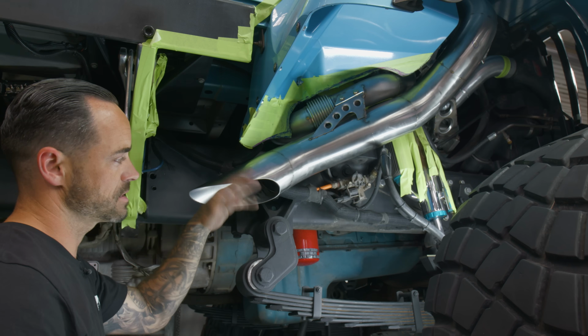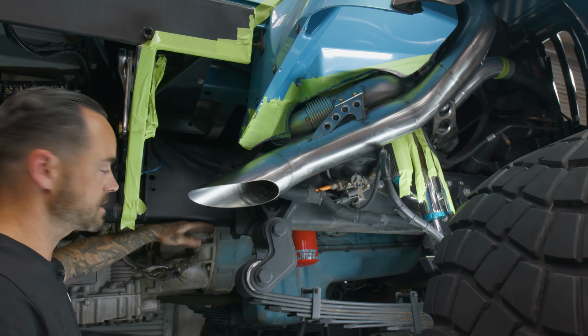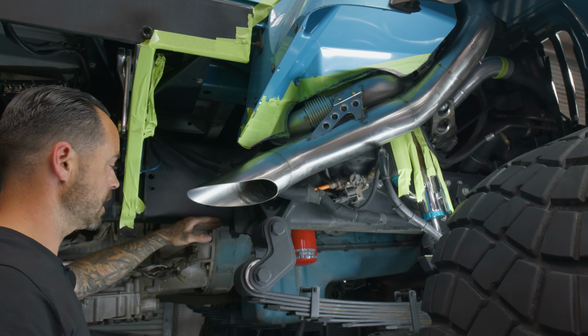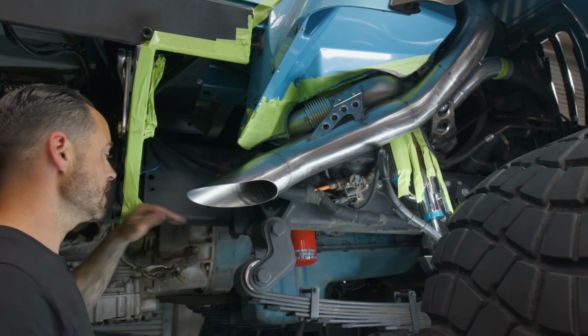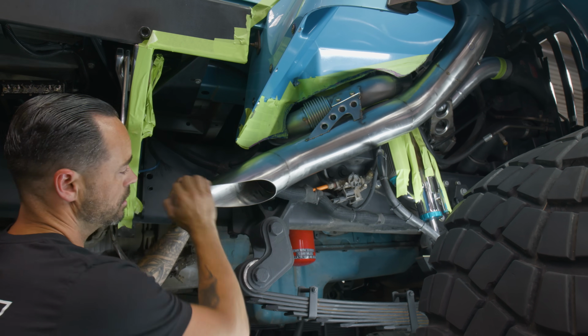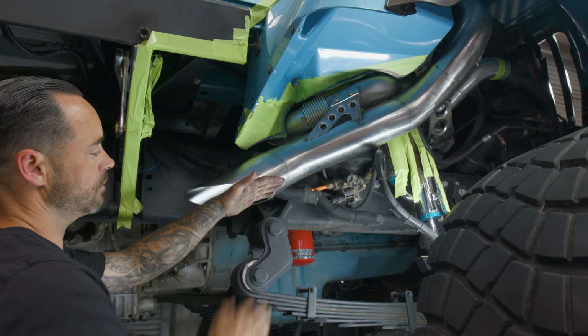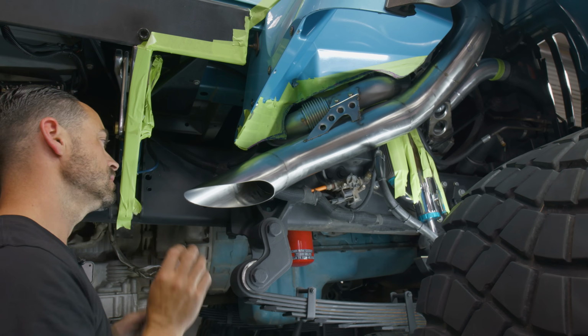I didn't just lay something out and do it. I started, we talked about not wanting to go past the lower line of the frame, so cut it straight there. And then I started to just lay shape into here with a marker and do what felt right. And slowly I'd cut a little bit rough, stand back and look at it, and cut a little bit.